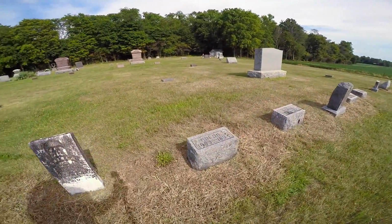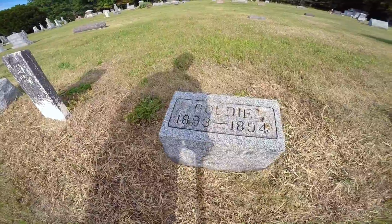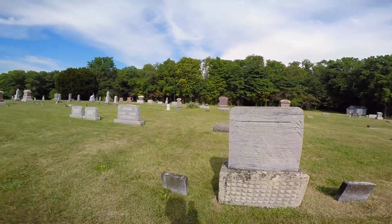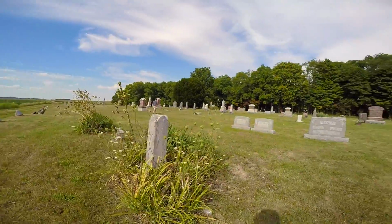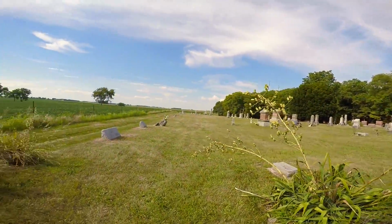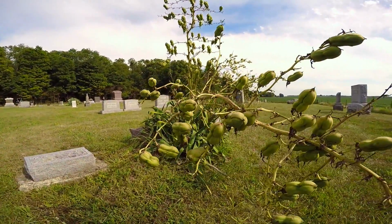As you can see here, this is a slightly newer one, but that is obviously a baby as well, at 1890s. So a lot of times if they're in the late 1800s, they'll actually be brand new stones, because a lot of times those people still do have active family that come out here still and take care of the graves, so they'll purchase new stones to put up.